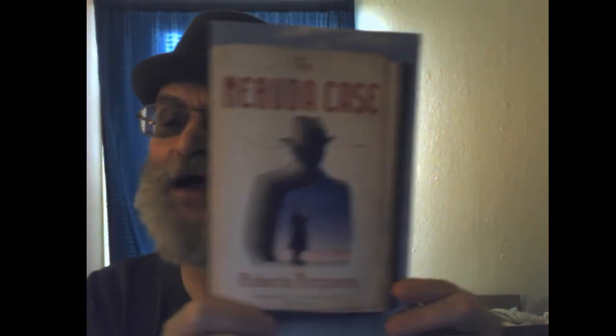But for a highly anticipated read, it's one of my reads that I recently got at Dollar Tree. It's one of my reads for my foreign book challenge for the March Mystery Madness. That's The Neruda Case by Roberto Ampuero. It takes place in Chile, Cuba, and East Berlin back in the 70s, and it just looks interesting.